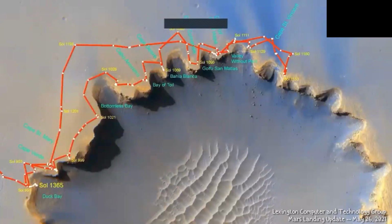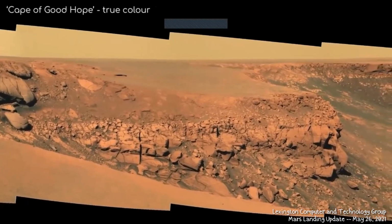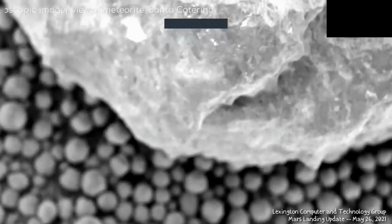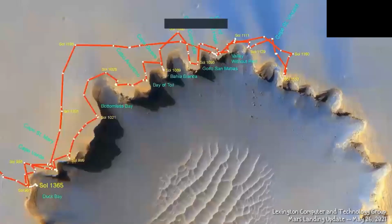While this science data was very useful, mission controllers were primarily looking for a passage down to the crater floor, and they thought they found one here by the Valley Without Peril. On closer examination, though, it was decided that the slope was too steep. Opportunity investigated a couple of cliffs while it was there, and even came across another meteorite called Santa Catarina, before mission controllers decided to drive the whole way back to the original arrival point at the crater to try and head down by there.